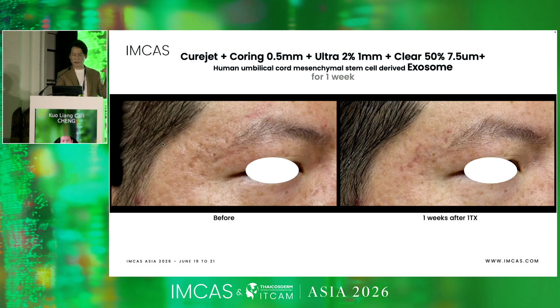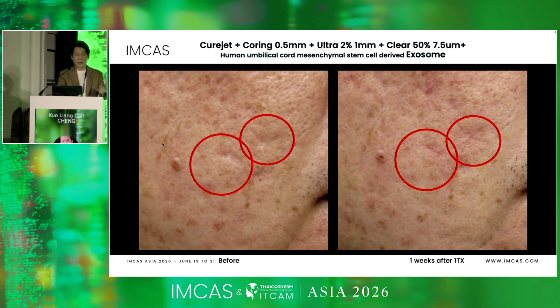So look at the before and after. You can see at 1 week we could have such a great result. And at high magnification, my friend, I want you to see very clearly, even for such an atrophic, whitening scar tissue, we could turn it into normal-appearing skin, with results only within 1 week without any significant downtime.